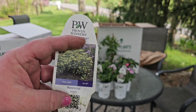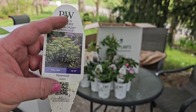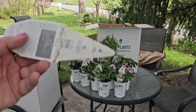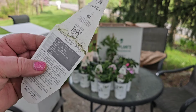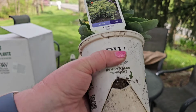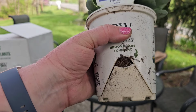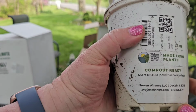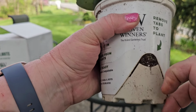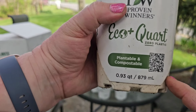But full sun, 16 to 18, so it'll be a nice step down from the roses I plan on putting it near. And the zones are zones 3 through 9. I just noticed that these are planted in the compost ready pots from Proven Winners. So you just break the tabs off and plant as is.